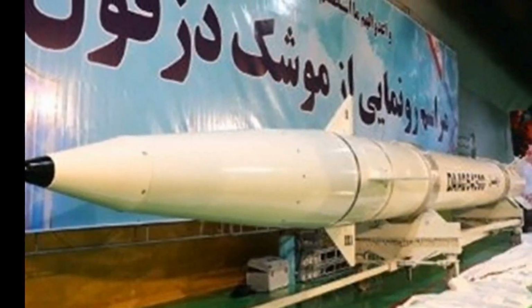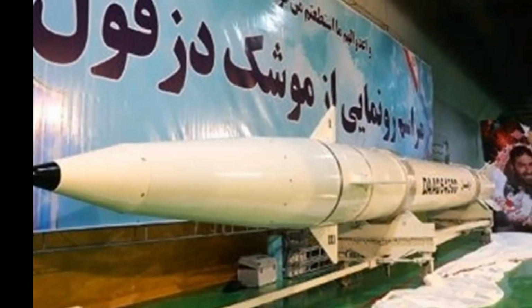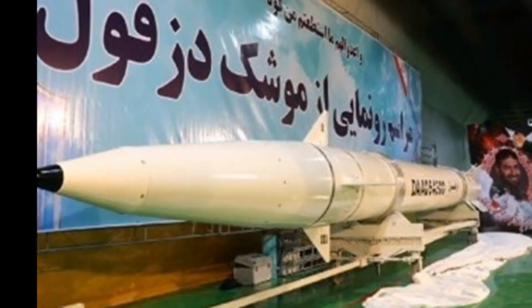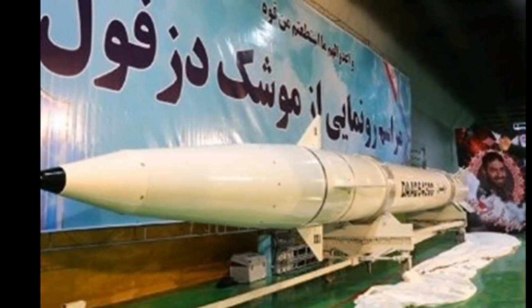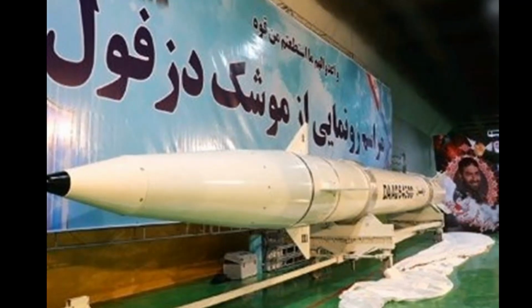This is a good indication that Iran managed to develop effective and deadly ballistic missiles. Interestingly, these Iranian missiles are produced in underground facilities. In 2020, Iran has built a third underground plant for the production of missiles.